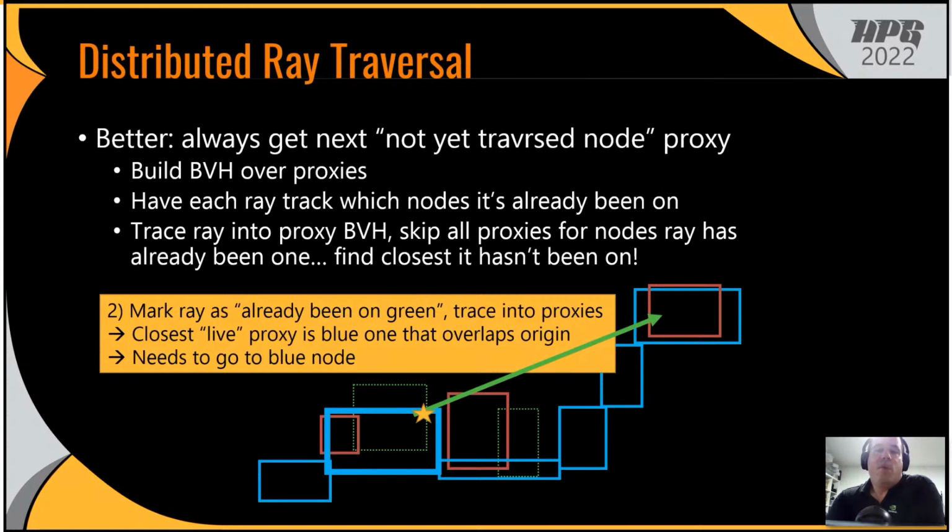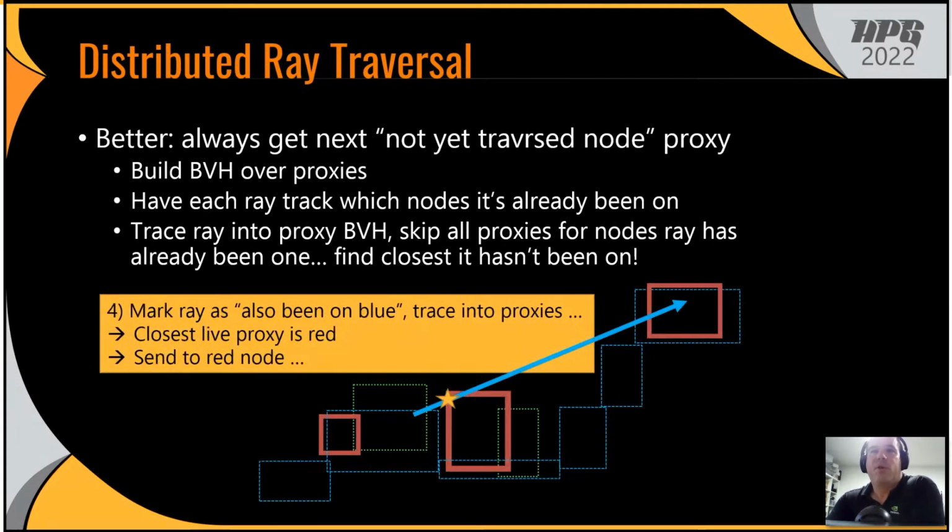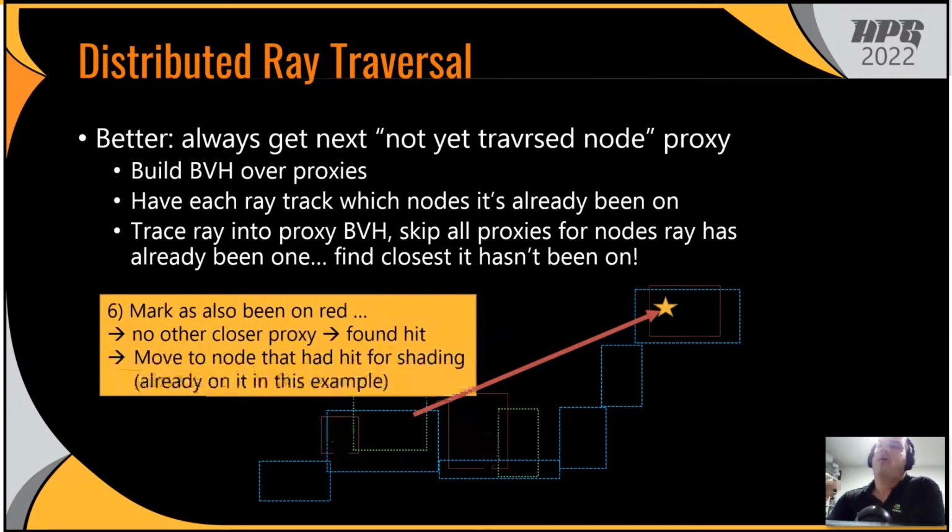Then after that, we mark the ray as having been on green, so basically disable the green boxes, trace into the proxies and find the closest one. In this case, that's the blue one. It overlaps the same origin, and that's perfectly fine. It's the closest box, so we send it to the blue node. The blue node intersects the blue geometry, and after that marks the ray as having been on blue, traces into the proxies, sends it to the red node, finds a hit point, we shade the hit point, and so on.